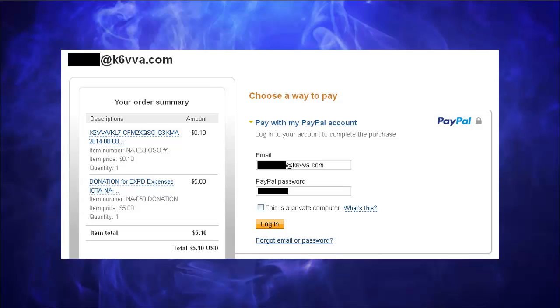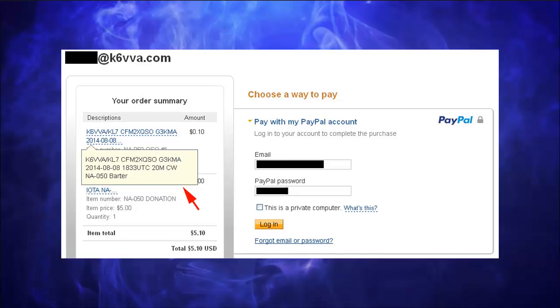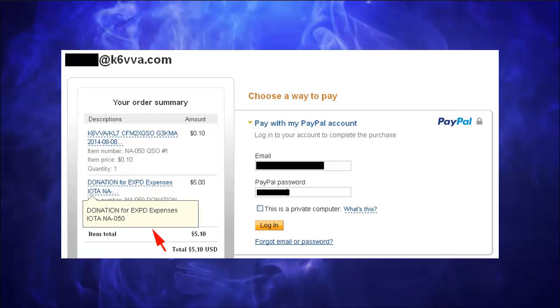address and password. If we look more closely at the details on the left-hand side, the data has been auto-formatted before sending to PayPal as what could appear on a QSL card label, and completely adequate for receiving IOTA credit. In this demo example, we also see that since our test IOTA chaser G3KMA did not have to incur two-way postage costs for a direct QSL, he kindly included a $5 donation to help with the NA050 expedition expenses.